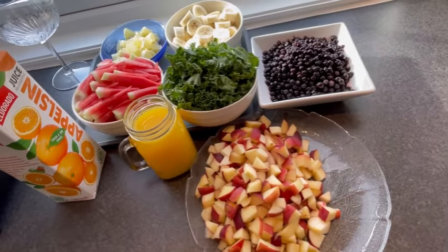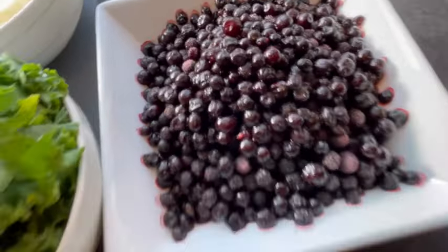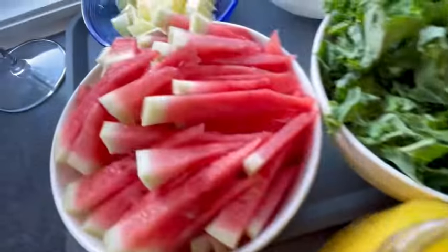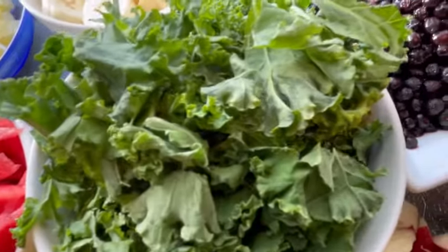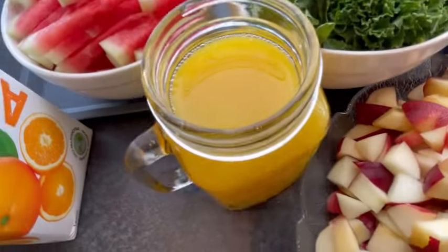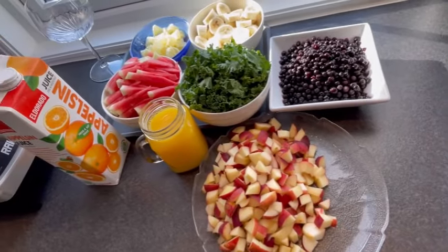Here it is, friends, the ingredients of my blueberry nectarine smoothie with watermelon, kale, banana, lemons, and the orange juice. Let's do the blending.